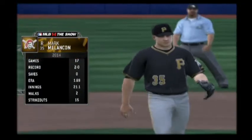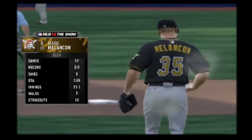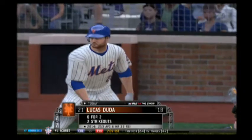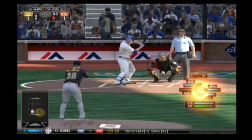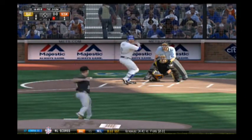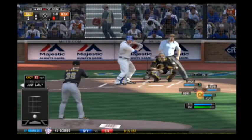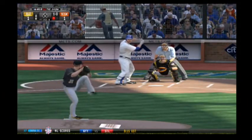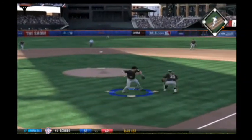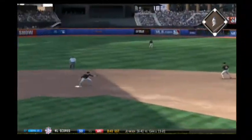So the call's gone out for the right-hander Mark Melancon as he'll take over on the mound. Duda will dig in. Strikeout victim as last time. And he'll look at a first pitch curveball that's in the dirt. It's ball 1. Now a swing and a little bouncer softly hit to the right side of the mound. And the throw is right over the head of Davis at first base.